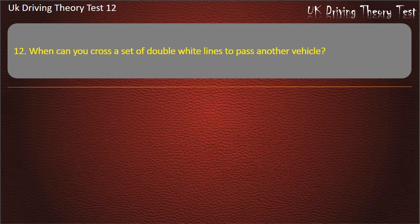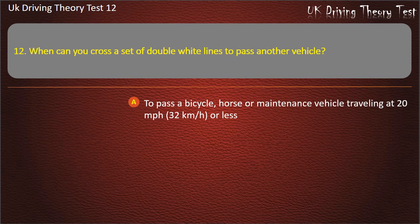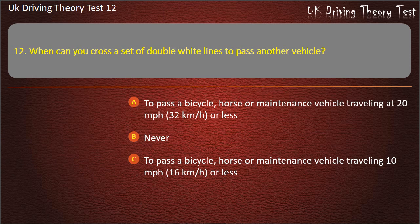Question 12. When can you cross a set of double white lines to pass another vehicle? To pass a bicycle, horse or maintenance vehicle traveling at 20 miles per hour, 32 kilometers per hour, or less. Never. To pass a bicycle, horse or maintenance vehicle traveling 10 miles per hour, 16 kilometers per hour, or less. When the speed limit is below 20 miles per hour, 32 kilometers per hour. Answer. To pass a bicycle, horse or maintenance vehicle traveling 10 miles per hour, 16 kilometers per hour, or less.